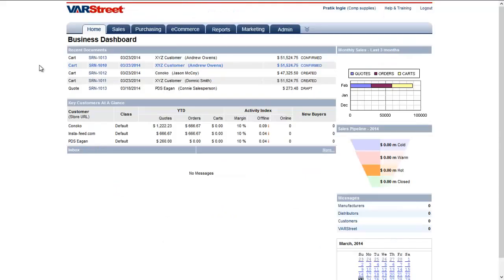Let me now quickly take you to the back office again and show you how you can process this order once the customer buys online. For that, simply log into the back office using your VARStreet back office credentials. Once in the back office, you will be able to open the shopping cart from a number of places.